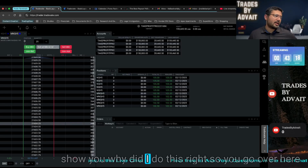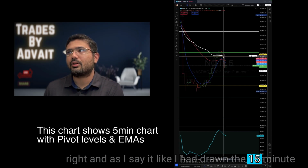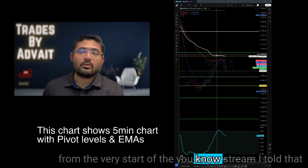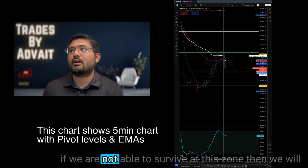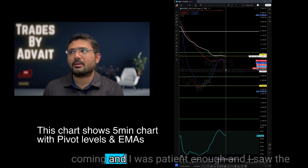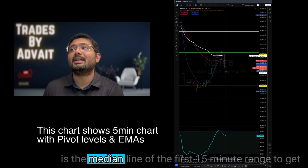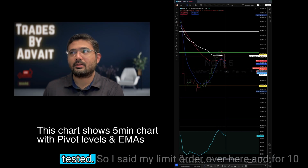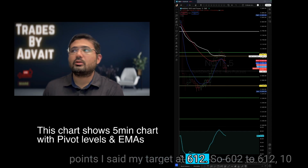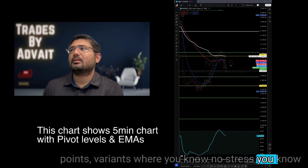And let me show you why I did this. As I said, I had drawn the 15-minute high, 15-minute low, and the mid of the candle. From the very start of the stream, I said that if we are not able to survive at this zone, then we will definitely have a nice pullback. So I saw the pullback coming, and I was patient enough. Then I was waiting for this 602 level, which is the median line of the first 15-minute range, to get tested. So I set my limit order over here, and for 10 points, I set my target at 612. So 602 to 612, 10 points, fair and square, no stress, it was a perfect trade.